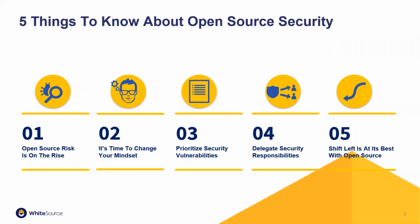We'll see how we can delegate security responsibilities, so no more one person or group carrying the burden of security. We delegate responsibility and give the right tools and training in order to do it. And we'll see how we're shifting security left and all the values that come together with it.